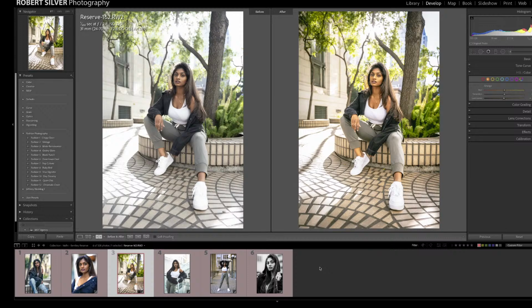Before and after, using the Viva Vignette preset. Very nice. I'm definitely digging that. So this is really good. I really, really like this. And you see how fast. Now I'm halfway done. I have 1, 2, 3 photos completely done, ready to post and share with the model.